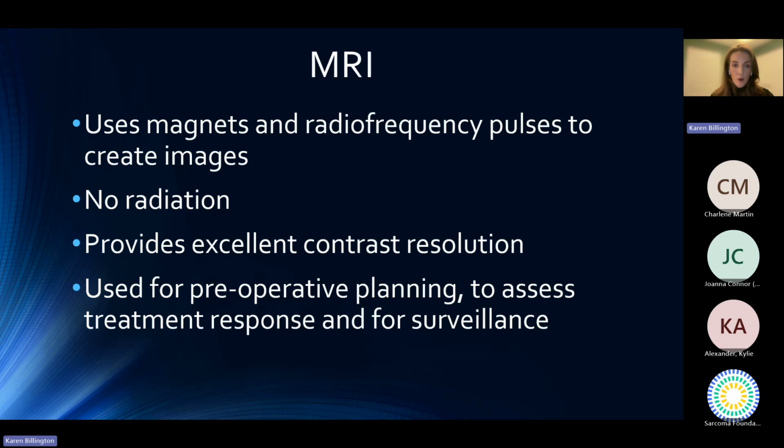It's also good for follow-up in terms of looking at treatment response if you're having chemotherapy or radiotherapy, for measuring the size and looking for necrosis, which we'll come on to again, but also for surveillance imaging.